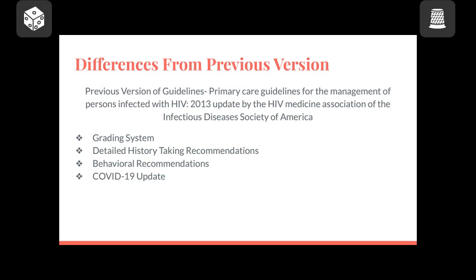The 2020 guidelines go into detail about history taking recommendations and discuss exactly what aspects of the history should be discussed in terms of review of systems, patient history, family history, medication history, and they go into much greater detail than the previous guidelines did and provide primary care providers with exactly what they should touch with their patients during this section.